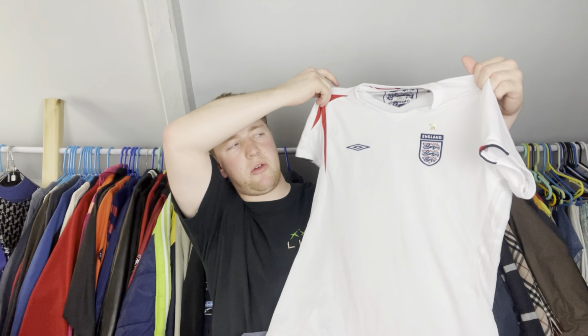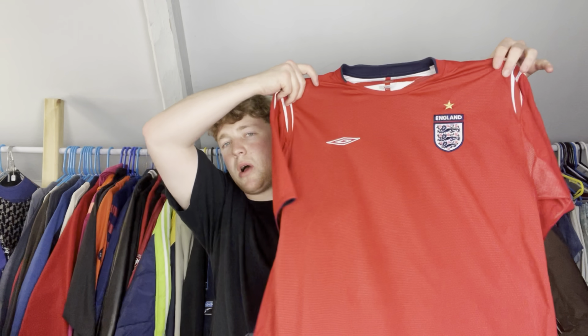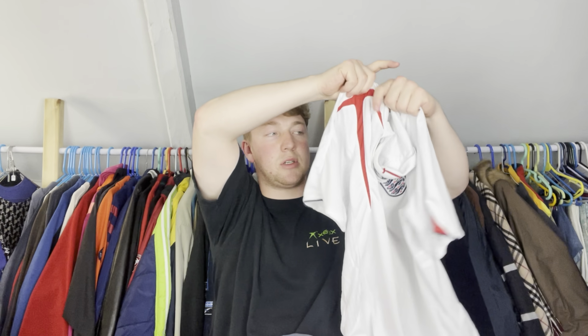Then we got the classic 05 to 07, I think. I think this is a women's cut. Should still be good money when the World Cup comes. Then we've got this red one. Then we've got this white one. A little bit of a mark on the front, but still good money. Then this one, I picked up a couple of these a couple of weeks ago. Again, just going to store them away.